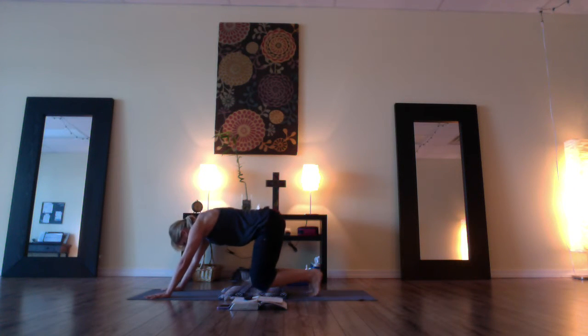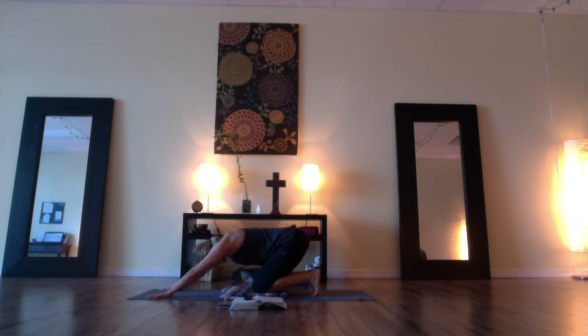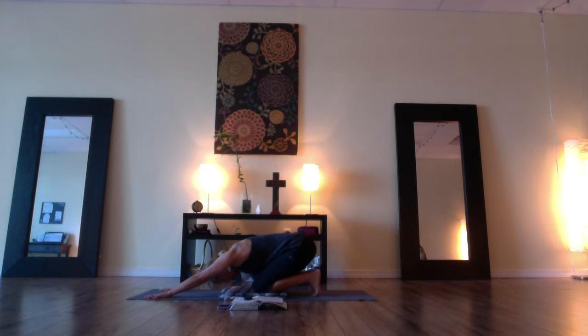Then we're just going to bring the knees so that they're right underneath those hips with the toes tucked. Keep your hands forward a bit, keeping the fingers spread nice and wide. Good. Go ahead and bring your heart back toward your thighs. Really stretching here. Melt the chest toward those thighs. Slide your shoulders away from the ears here.